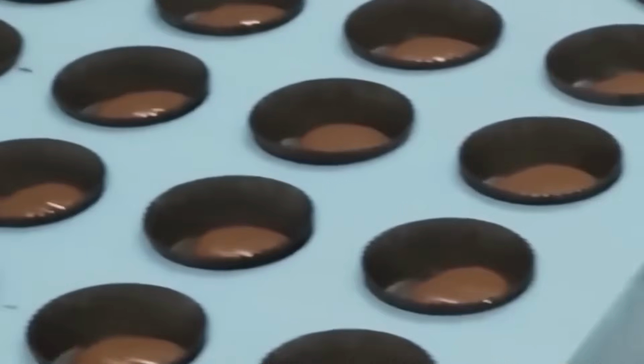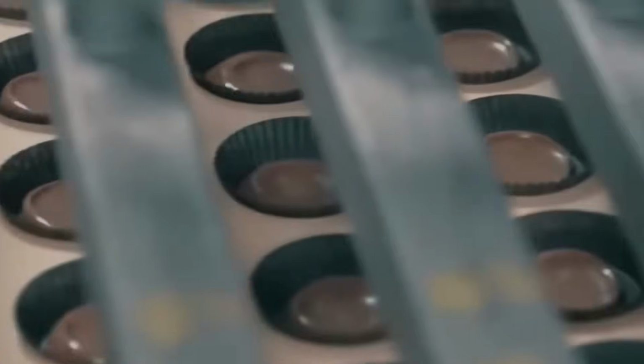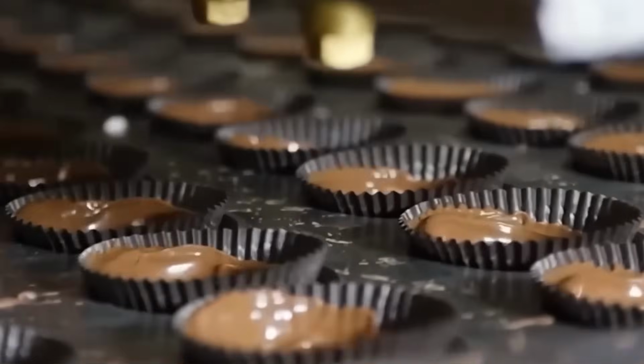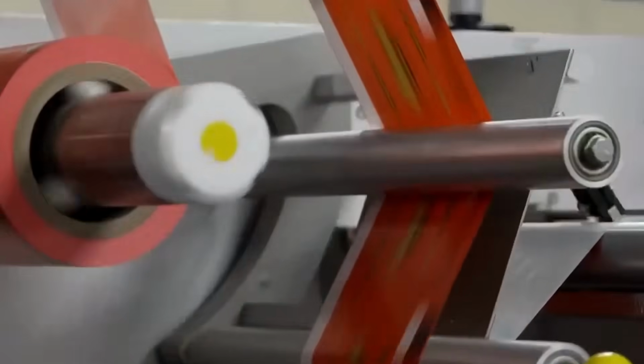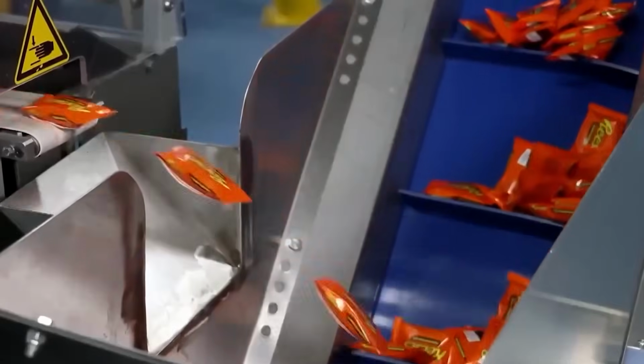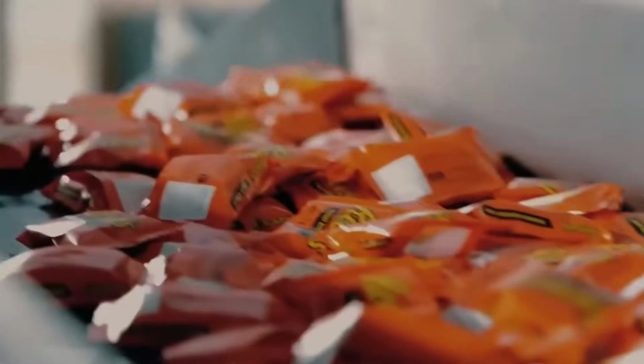Packaging is a critical part of the operation, both for aesthetics and product protection. Individual cups are wrapped in printed foil or plastic film using high-speed flow wrapping machines. These machines align, wrap, heat seal, and cut the packaging material in a continuous motion at speeds of hundreds of units per minute. Sensors and vision systems verify proper alignment, seal integrity, and date coding.